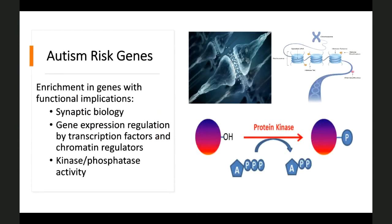Autism risk genes, however, seem to break down into multiple different categories. There seems to be enrichment in the genes with functional implications associated with synaptic biology, gene expression regulation by transcription factors and chromatin regulators, and kinase and phosphatase activity proteins.